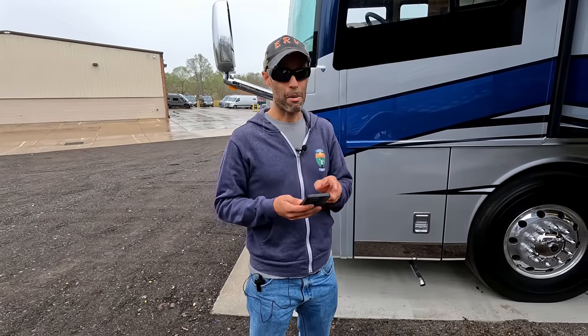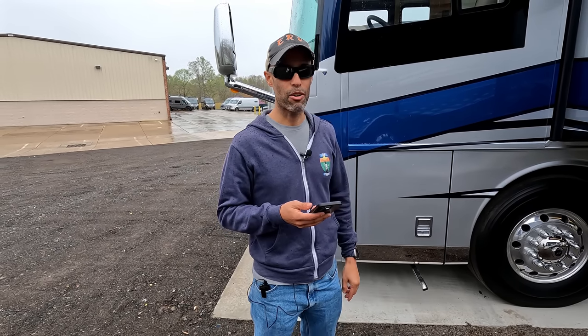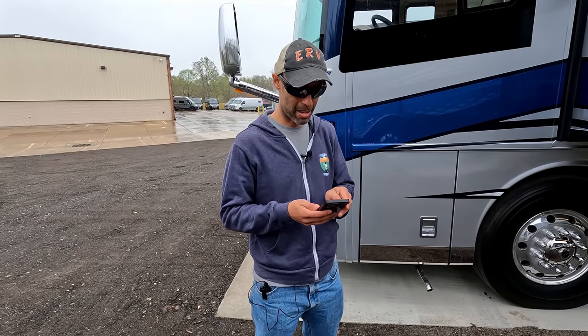Your carrying capacity, remember I told you how much of a difference that tag is going to make? 11,500 pounds. What does that carrying capacity mean? That means a lot of stuff you can put on here.